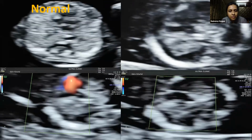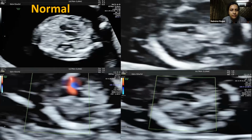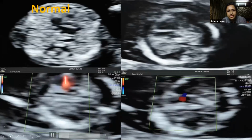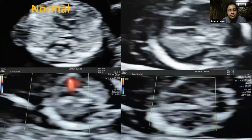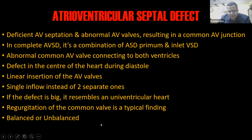In the color Doppler images, I can see that there is one single channel flowing into the atrioventricular valve, and this later divides into two, and there is some kind of regurgitation in the middle of the valve. Perfect. So this is most probably atrioventricular septal defect. Yes. Please describe the anomaly for us.